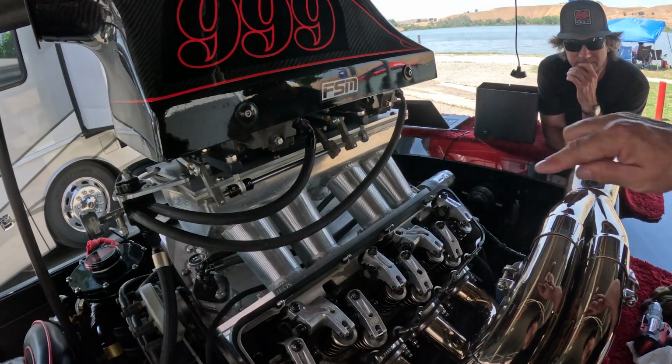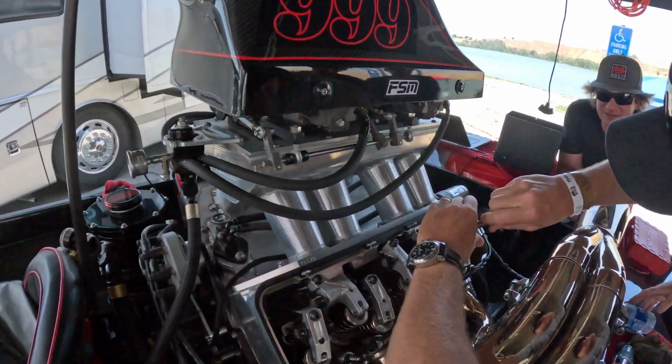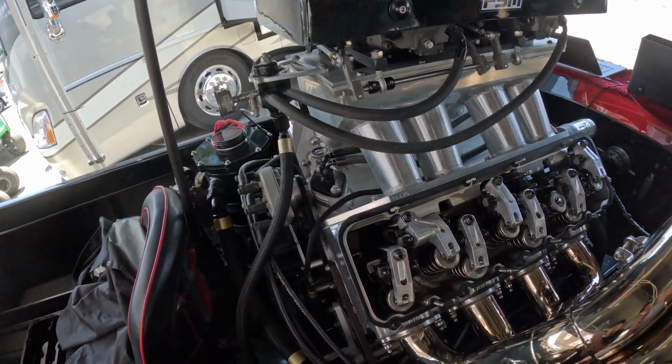Those are 3/8. That's 8 millimeter. Yes, 12 point. Yeah. Rocker adjuster blowing out. Yeah. That's an easy thing. That could have been a lot worse. Torching the head sucks.